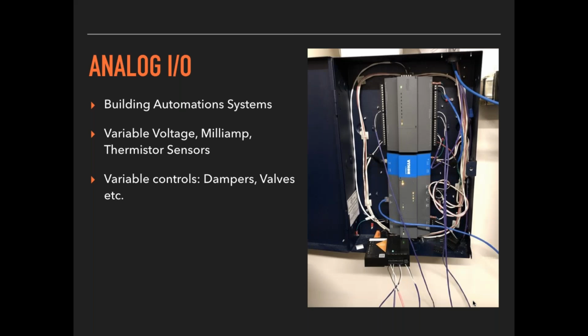The analog is kind of a unique one, and I think you'll find this to be interesting. It's used a lot in building automation systems, but what it does is it gives you a variable voltage, a variable milliamp, and a variable thermistor output. So if you have sensors that need to say, okay, this is the temperature in that room, or this is the level of a light level sensor or an occupied sensor or whatever, this allows you to do up to 6 sensors both directions, as well as variable control.